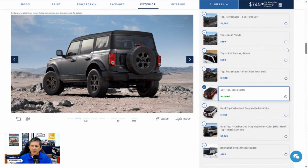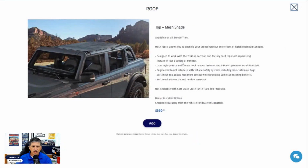You can also get this top that's a mesh shade. Actually, I have that one. That is also from Bestop, I believe. It doesn't say in here, but I do like this. It gives you a mesh here and also gives you access. If you want to put your hardtop back on with this, you can put your hardtop on, leave this top on there, and be able to zip it to get to those panels to take that off. This says not available with the soft cloth top.